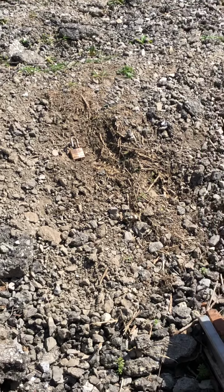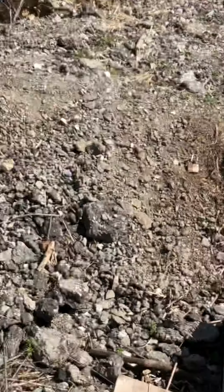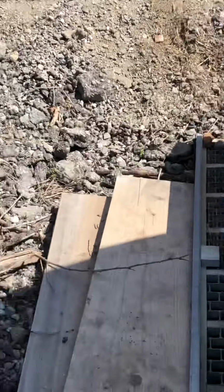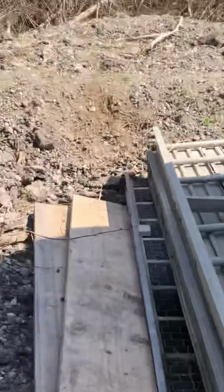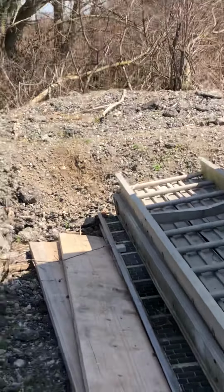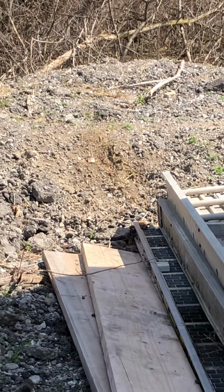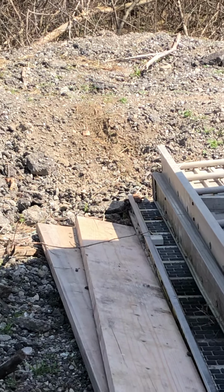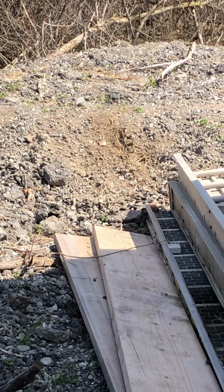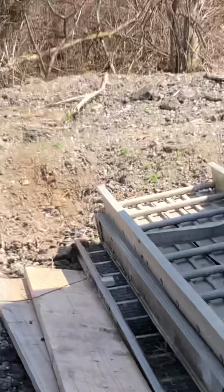Here, we're gonna back up a little. Trying to keep our eyes on those. Okay, we're gonna shoot again. We're about 35 yards. Nailed it dead center. Let's go check it out.